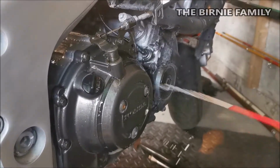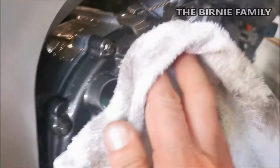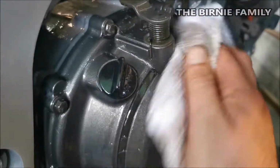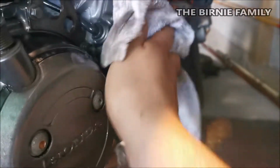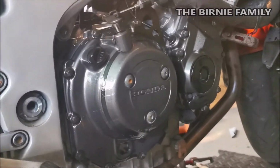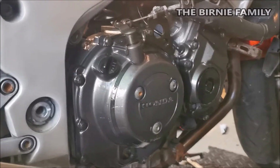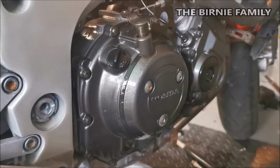I'll tell you how much I love this WD-40, guys. Just gets into everything. And of course, once it is, you get all the rubbish off as well. But I think I'm going to leave the fairing off just to give the thing a bit of a clean, actually, guys. Get the power washer right underneath there. As you can see, that side's looking beautiful. Shame about the silver. We'll have to get all that done, I think. But for now, this is good.